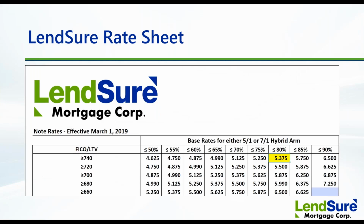So here's an example of our rate sheet. This is currently showing our LTV and FICO brackets. This is your base rate before all the adders, be it fixed or whatever. The scenario we're looking at is a 740 plus FICO with an 80 LTV. 5.375 would be your base rate.